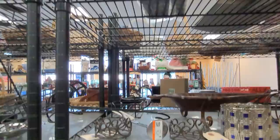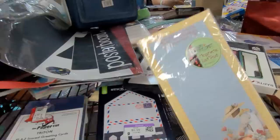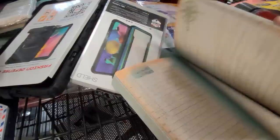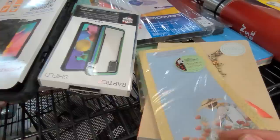Let's see, anything up here? This is a Mary Engelbreit magnetic list pad, only 99 cents. Many of my viewers love Mary Engelbreit. I expect this to sell very quickly. Here is a travel journal. This is really fun. For those of you who like to journal your vacations, the perfect thing is right here, a notepad, really fun colors and images. So let's grab both of these.